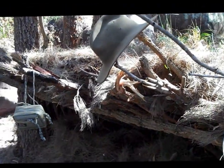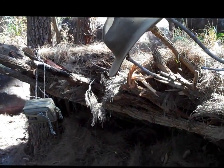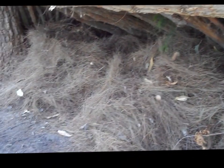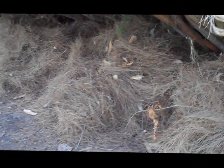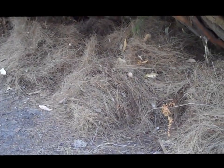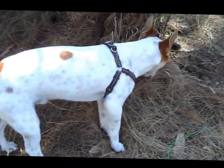Alright guys, that's the shelter just about done. It's taken me the best part of 2 hours. I've got a heap of dead needles in there, all stacked up for insulation to protect against conduction. It's very important. Conduction being the cold earth, it's going to want to suck the warm body heat out of you.